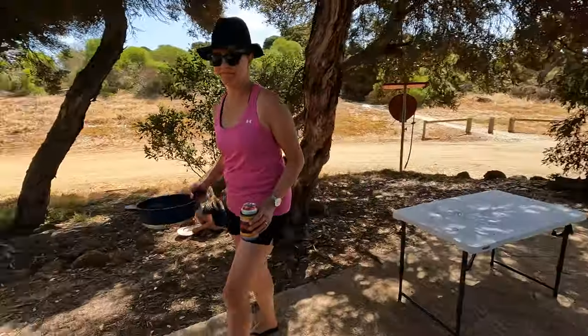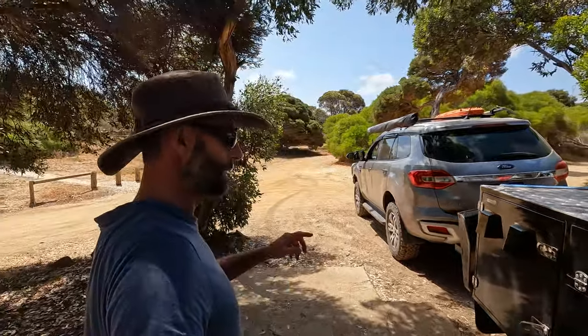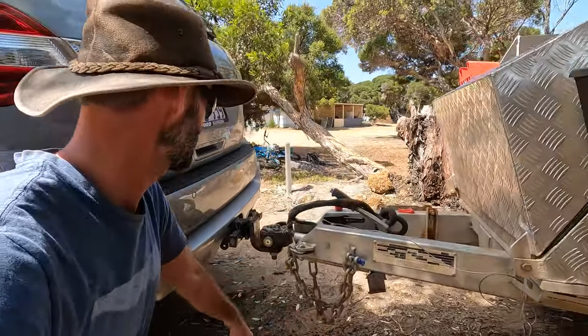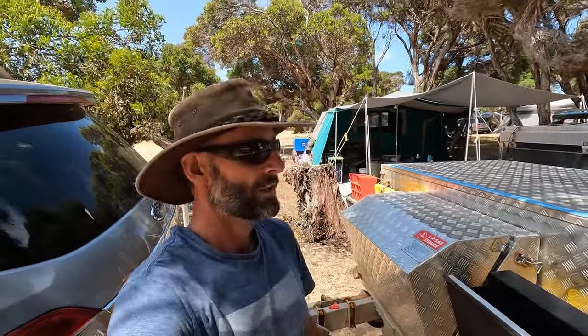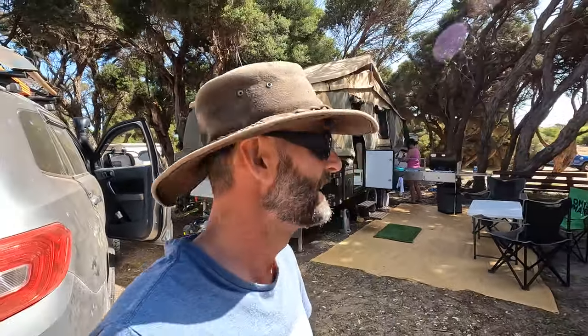Everything's been cleared out. It'll be worth it. We're gonna be right next to them. But yeah, certainly a dodgy setup. Clipped on, haven't bothered with the chains. Haven't bothered with any of the electrics, because literally, we're 20 meters over there. So, here we go. All right, all set up again.